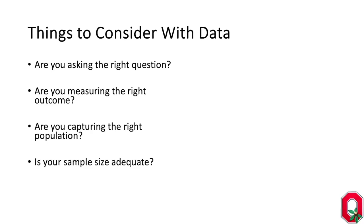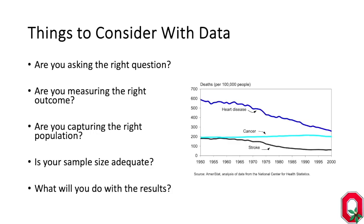And then is your sample size adequate? We think about this a lot with the QC data. There are just some groups that are underrepresented. So not seeing a difference in that group doesn't mean it's not there. It may just mean you're not capturing it. And that's a really important limitation to think about. And the last thing is, what are you going to do with the results? It starts with knowing how to interpret it.